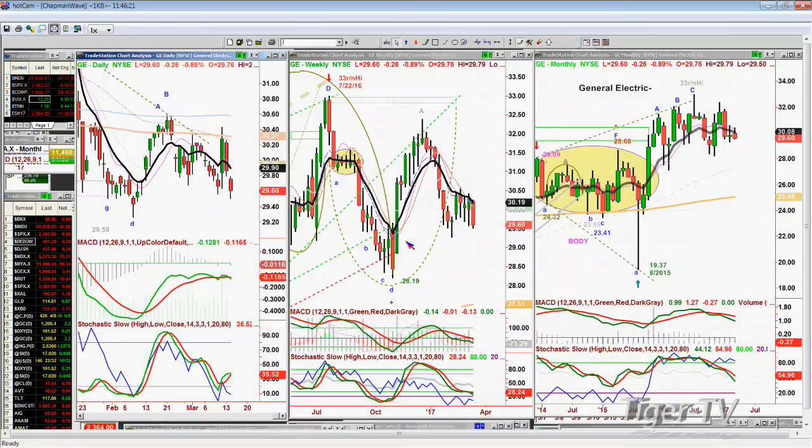Quickly, I want to do GE. I was asked about my Dow quartet. Look, GE, very weak. It had a pop-up on some news the other day and then failed. And now it's at 29.59, down 27 cents. Weekly chart is getting weaker and weaker, as is the monthly. This is a little bit of a heads up for me.